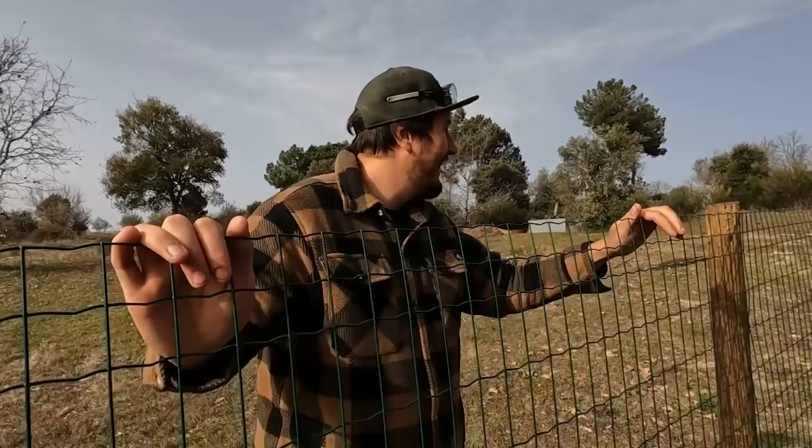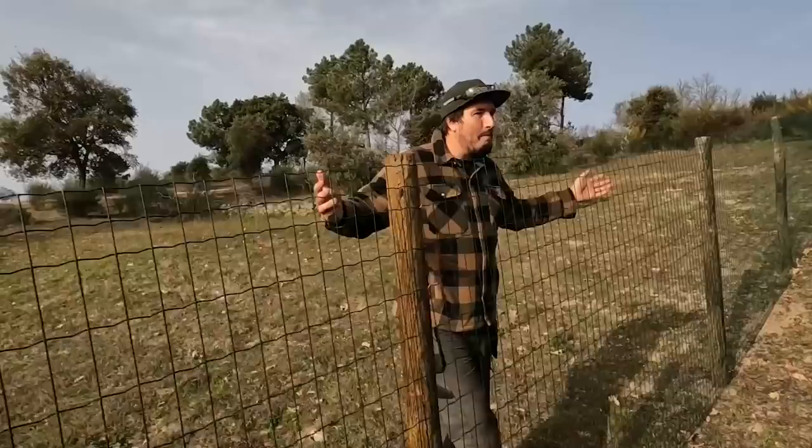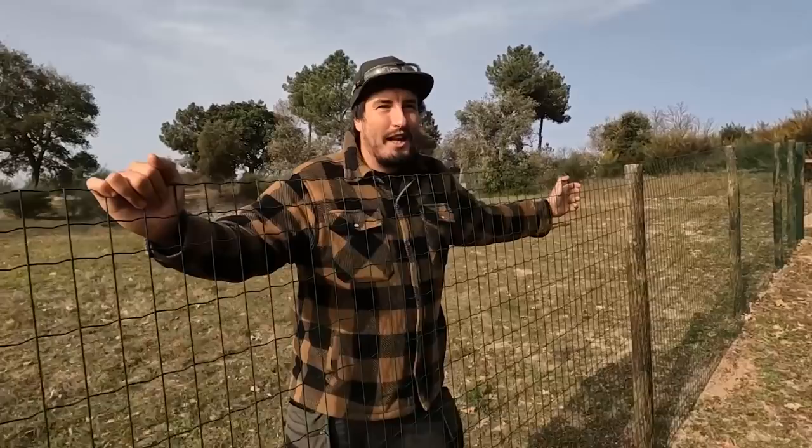We've got a massive amount of space for these goats. We're getting four goats and they're just going to have so much freedom. And they won't live in here full time constantly. We will move them around the land. We will take them out to graze.